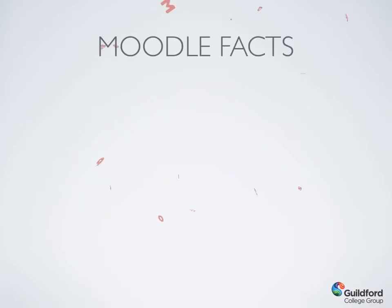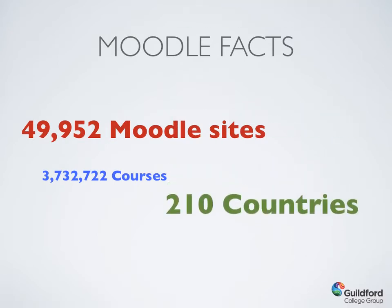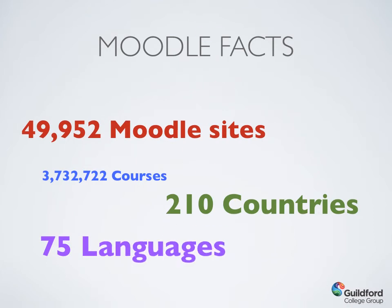So some quick facts about the MOODLE virtual learning environment. There are roughly 50,000 MOODLE sites in the world at the moment, running 3.7 million courses in 210 countries in 75 languages. So you say, that's all well and good, but what does this mean for me as a teacher in Guildford?